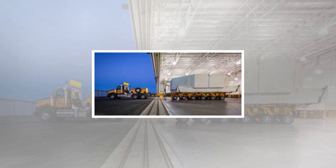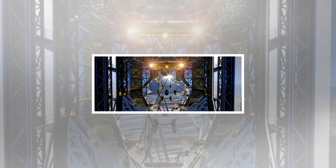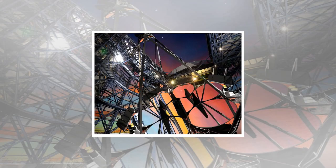This lab is the world center when it comes to building large mirrors for telescopes. But in a lab known for groundbreaking, precision manufacturing, the GMT's mirrors are pushing the engineering to its limits. This illustration shows what the Giant Magellan Telescope will look like when it comes online. The fifth of its 7 mirror segments is being cast now. Each of the segments is a 20-ton piece of glass.